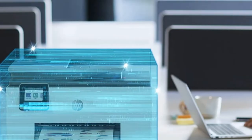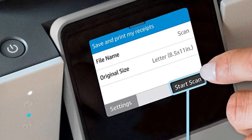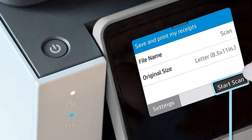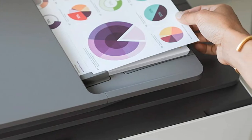Self-healing Wi-Fi ensures you stay connected by detecting issues and automatically undergoing up to 3 stages of reconnection to keep your Wi-Fi stable and reliable. Built-in security essentials protect sensitive data with basic encryption, password protection, Wi-Fi security, and document protection. Monitor and order ink with HP Smart App.